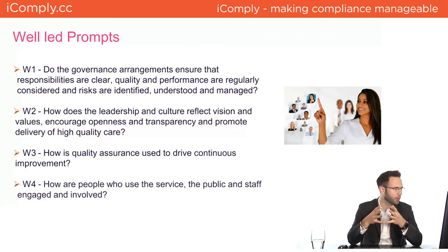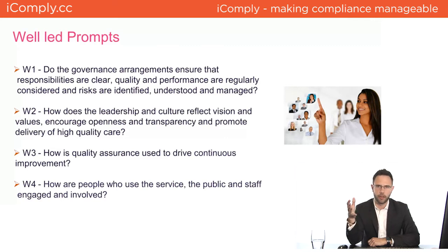On the third one, how is quality assurance used to drive continuous improvement? I think this is probably one of the most important ones, and they're looking at this quite a lot under well-led. They're making sure that you're closing that quality assurance loop, that you're actually generating actions, you're dealing with them in a reasonable time frame, and that you're sharing learning in meetings, which we'll see on the next few slides, with your team members.